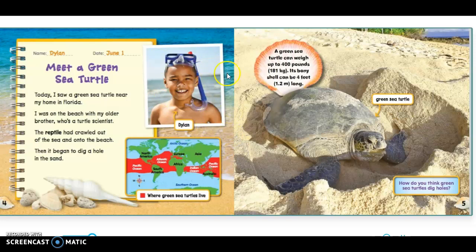Here we have a photograph of Dylan. It looks like he's telling the story, or reading this book to us. Here we have a map, and here's a key. The red is where green sea turtles live. So we have the Pacific Ocean, Atlantic Ocean, and Indian Ocean. And there's Florida. We live in North America. In our Florida, you can see it right there.